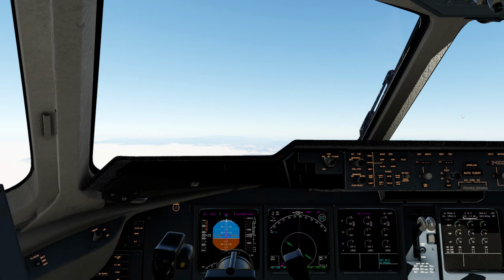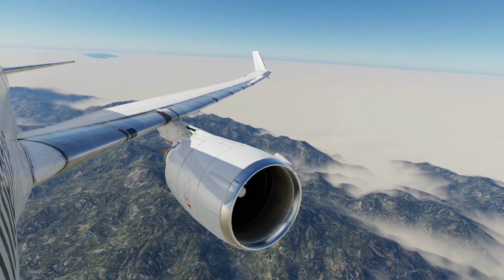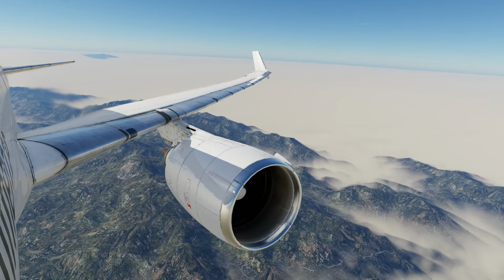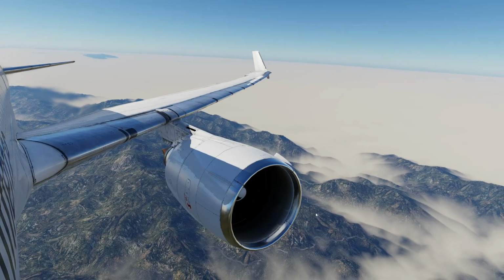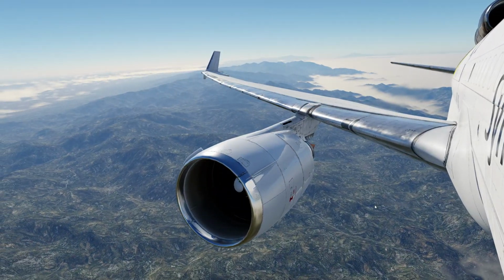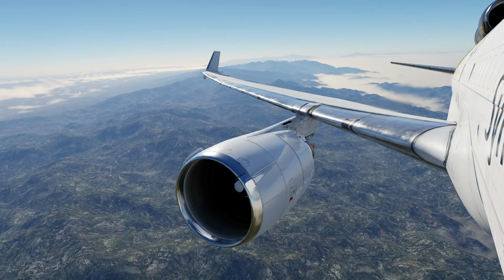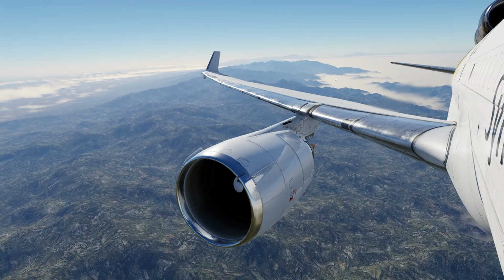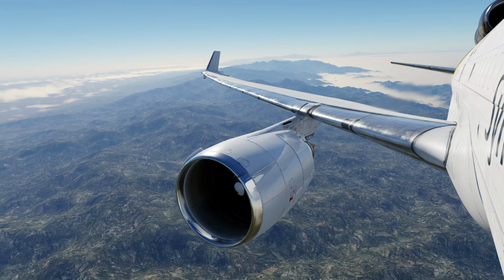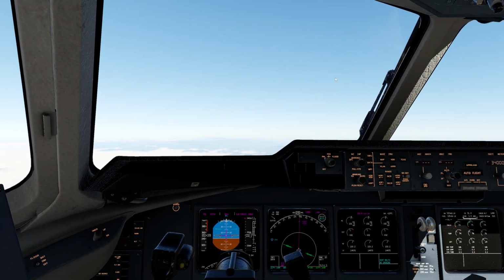Take a peek outside. Wow, it's so cool. These are the San Gabriel Mountains, north of Los Angeles. I see these all the time. I live in Southern California, so I'm used to seeing stuff like this, but it's always cool from the air. Isn't that cool? Look at the overcast layers out there. That's really neat. Really digging these new custom views I got.